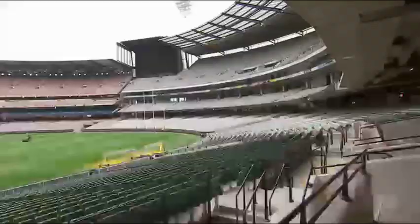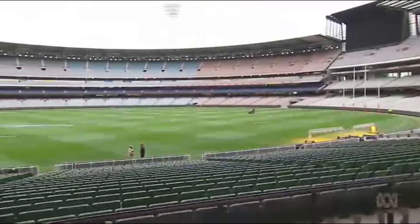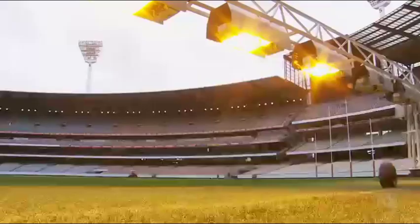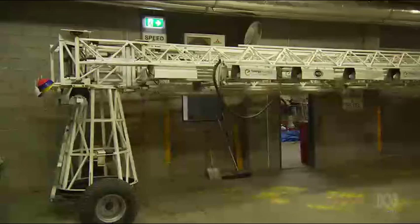The MCG's tall stands offer a good view for spectators, but they cast long shadows in winter. There's parts of the ground, for example, where we're standing that haven't seen natural sunlight for about 5 months. So we have an artificial lighting system that we use to maintain the ground. Only one small version of the lights is on the ground at the moment. The main ones are stored under the grandstands.